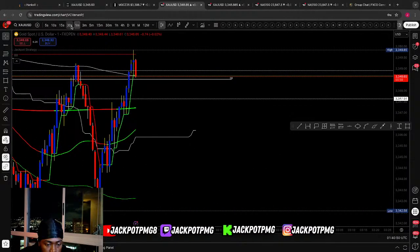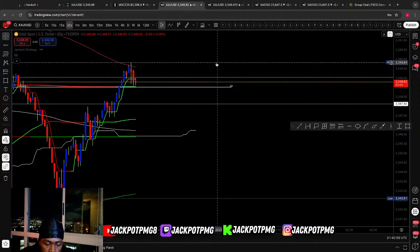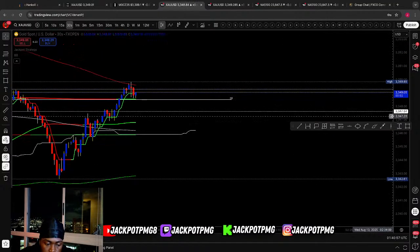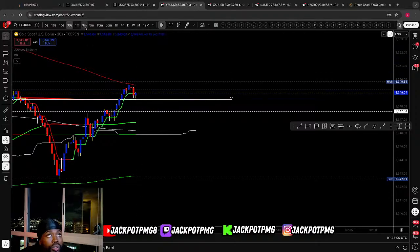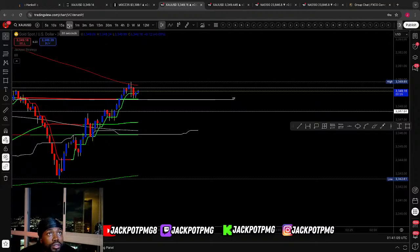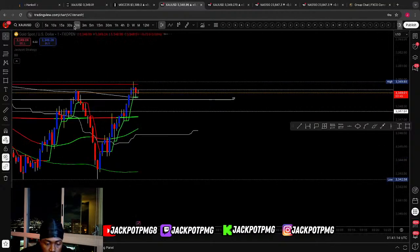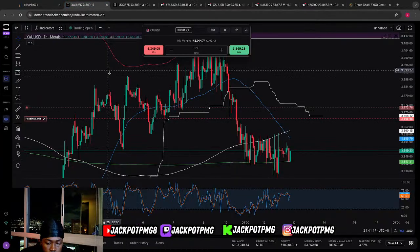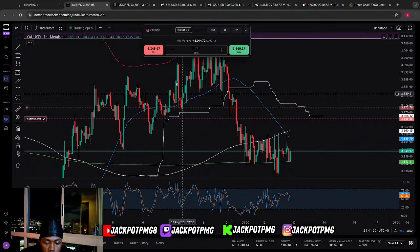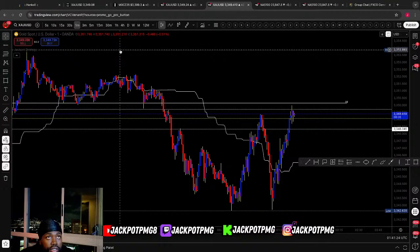Uh-oh. Ooh. Okay, let's see. Ooh. Is that a buy opportunity I'm seeing clearly in front of me right now? Above daily. We already had multiple retests. Let's see if it respects it. Could do a buy with a tight stop loss. Let's see if it just goes higher from here.